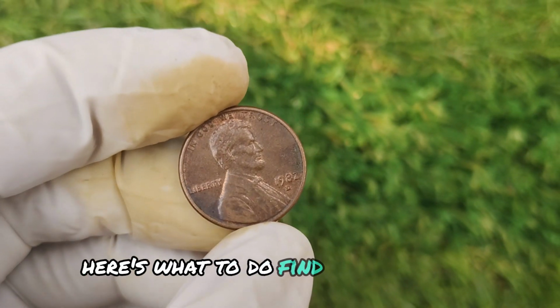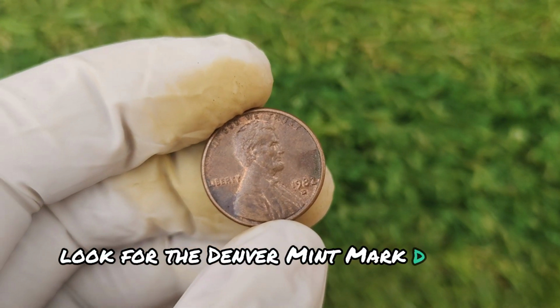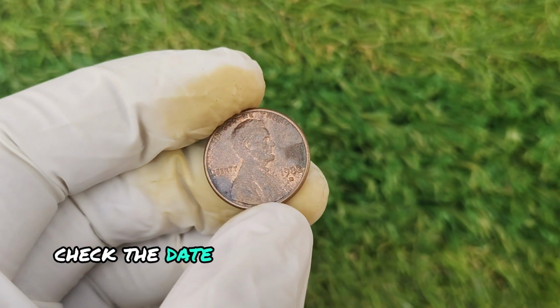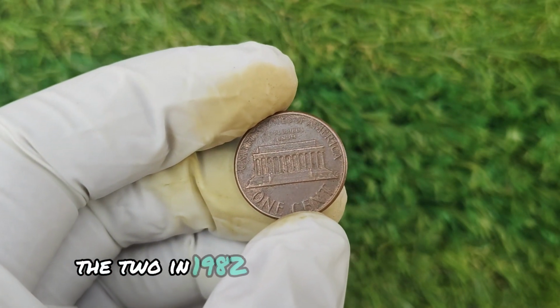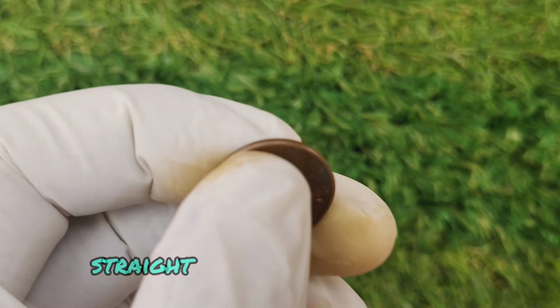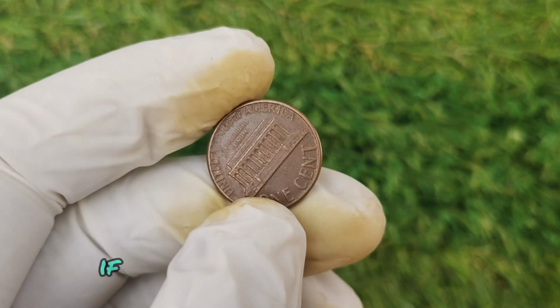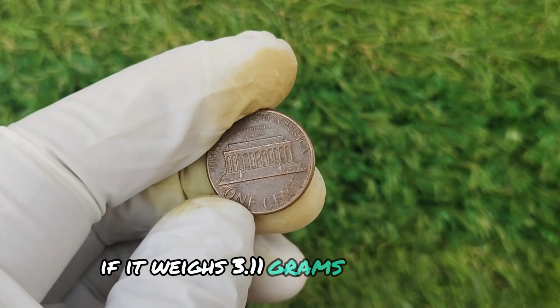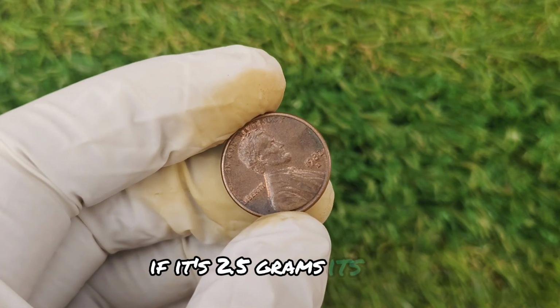Here's what to do: find a 1982 D penny. Look for the Denver mint mark, D, under the date. Check the date. It must be the small date variety. The 2 in 1982 should have a thinner, straight profile. Weigh your penny, use a digital scale. If it weighs 3.11 grams, it's copper. If it's 2.5 grams, it's zinc.